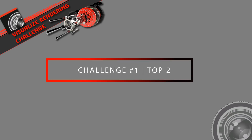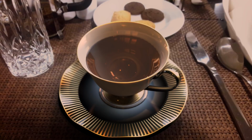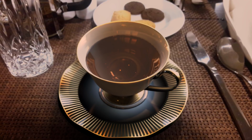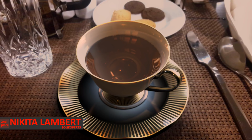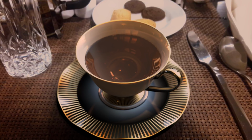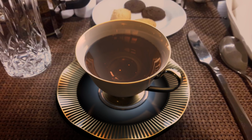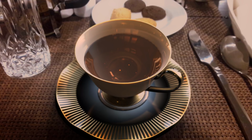For the first challenge, Real or Rendered, AEs were tasked at creating the most photorealistic rendering from CAD data. This turned out to be one of the toughest to judge, and for good reason. In second place from Solid Experts is Nikita Lambert, with his submission of Teacup on a Table. This hybrid image perfectly mimicked shadows and lighting and blended depth of field, which made for an image that was hard to decipher, real or rendered.